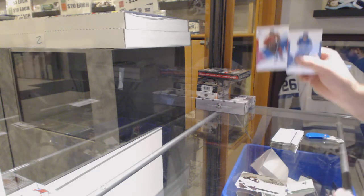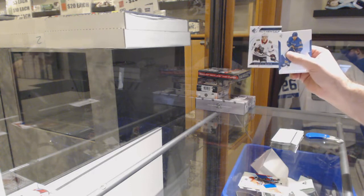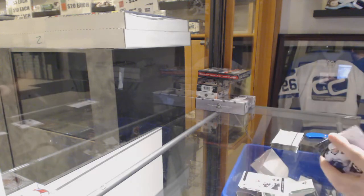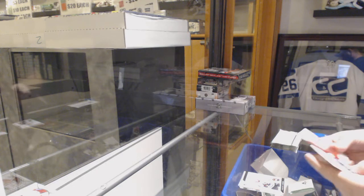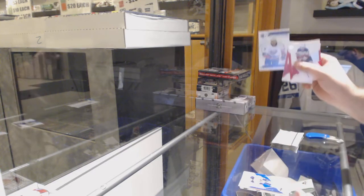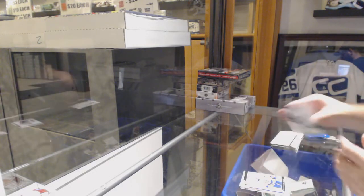We've got a Jerome Iginla, a rookie of Dominic Cahoon for the Hawks. I'm catching fire. We've got a Jack Eichel, the purple base, and we've got a Michael Dal Cole for the Islanders.